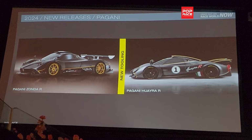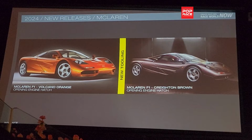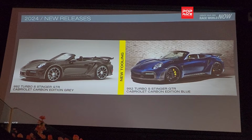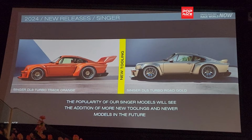Pagani, it's a nice car, and we try to focus on all the details. McLaren, I don't think we need to explain that much about this one. Porsche Stinger. This is a new one. I love it because it's very aggressive. It looks very amazing.